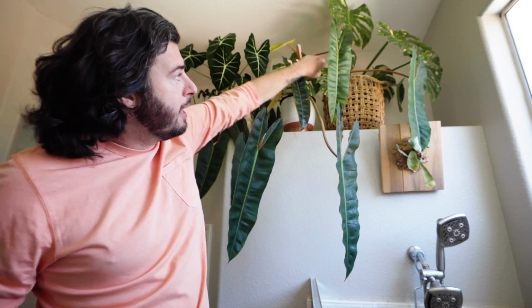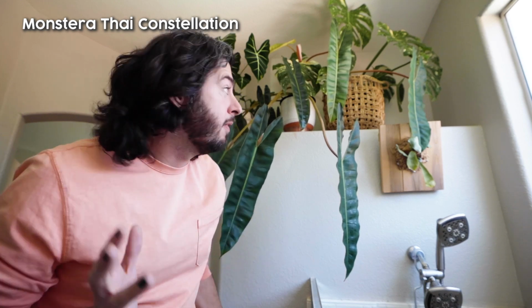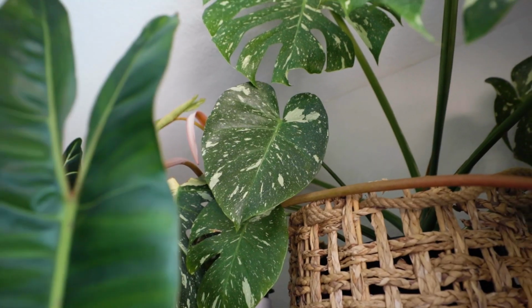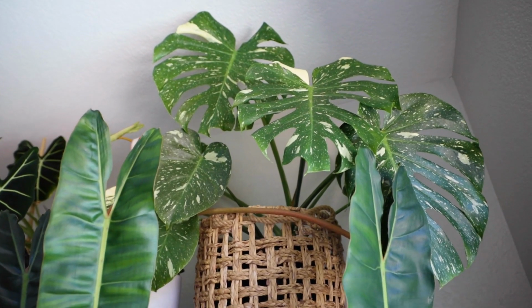Another plant way back up here that I have up on the shelf is my Monstera Thai Constellation that is obviously just loving its life. It's quite large now, and I think we've actually reached the maximum that we can be in this shelf with this plant, because you can see up there that newest leaf is touching the ceiling. This babe right here, she's hitting the ceiling, so we're gonna have to figure out another spot for her. But right now, she's having fun. She's doing her thing. She's watching me shower.